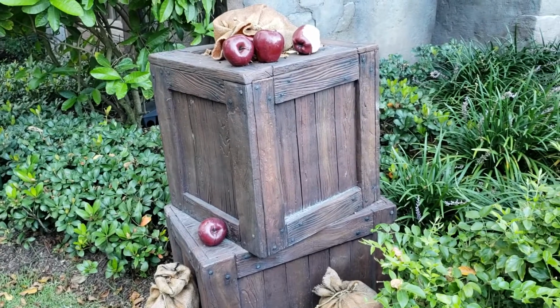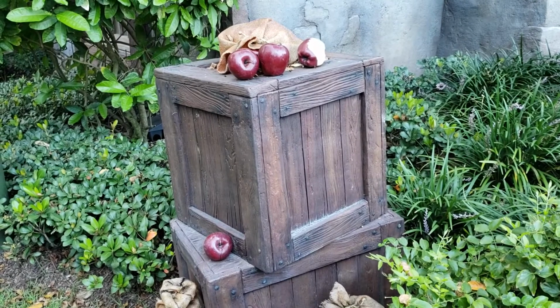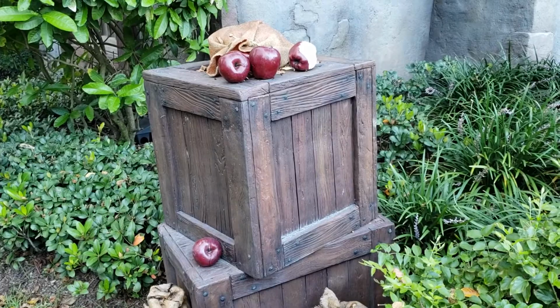Hey park goers, who can tell us where in the Magic Kingdom these apples on a crate are? There's a hint. There is water falling in the background.